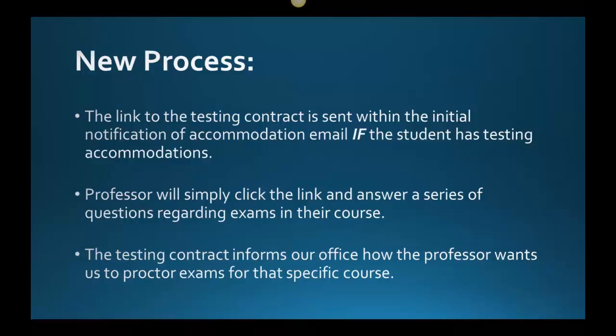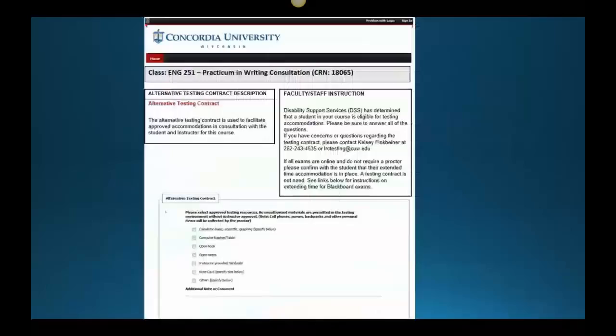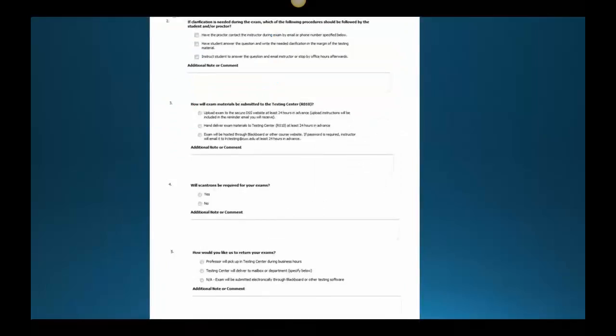The professor will click the link to answer a series of questions regarding the exams, and that's the testing contract that you're completing at that time. That contract informs our office how the professor wants us to proctor exams for that specific course over the entirety of the semester. Here is a copy of what you'll see once you click that testing contract link within the letter of accommodation email. So you can see there's a series of questions, and I'll go over them in a little bit more detail in these next few slides.